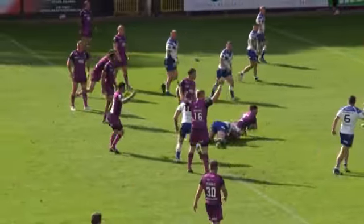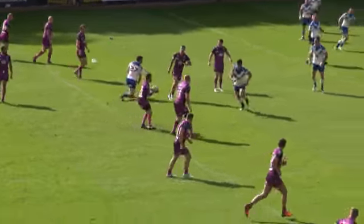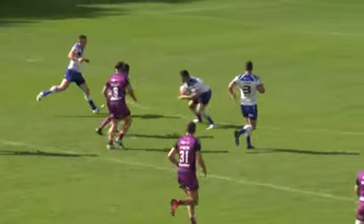Moore ducks under two, looks at the referee, says, was that high, Mr. Referee? He says no. Here's Andy Kane though. Kane with a kick for Ellis. Is it still on?